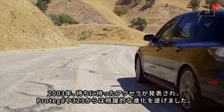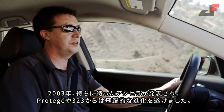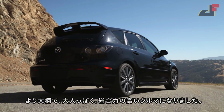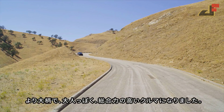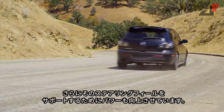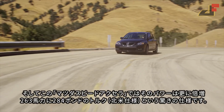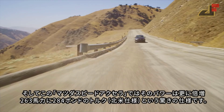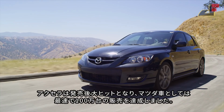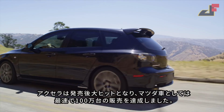For 2003, the Mazda 3 name finally appeared, and the new Mazda 3 was really a huge departure from the Protege and 323 before it. It was a much bigger, more mature, more well-rounded car. Mazda 3 still had the nimble handling that the Protege was known for, but backed it up now with enough power to really support that handling. And that goes double for this car, the Mazda Speed 3, which had 263 horsepower and an absolutely ridiculous 280 foot-pounds of torque. The Mazda 3 was an instant hit. It was the fastest Mazda ever to reach 1 million sales.